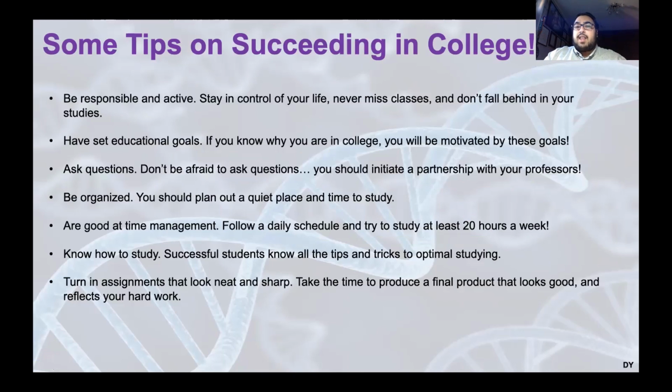Have set educational goals. Know why you are in college. Know what you want to achieve. If you're in your first year and you don't know, don't worry about it. You'll figure it out eventually. But just have that in the back of your mind lingering, okay?